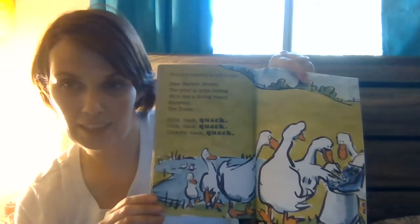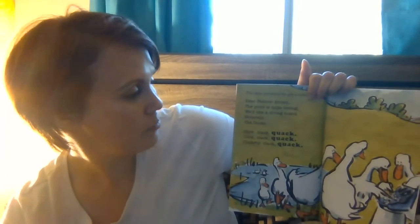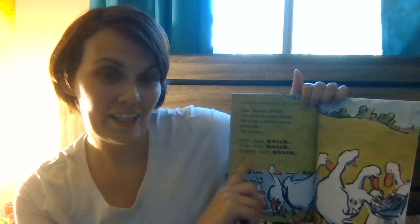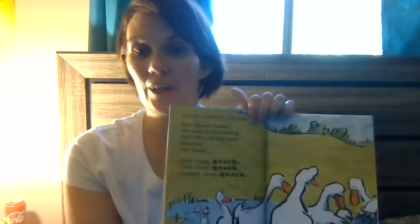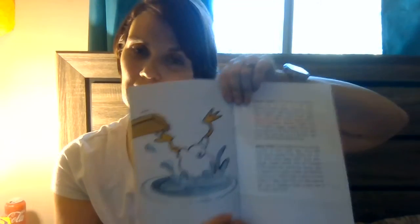But the ducks, as you can see here, have decided to keep the typewriter, and they've started writing their own note. So I'll read this one, and it says, "Dear Farmer Brown, the pond is quite boring. We'd like a diving board. Sincerely, the ducks." And now it's changed to click, clack, quack, click, clack, quack, and clickety, clack, quack. On the very last page, there's no words, but as you can see, the duck is jumping off a diving board into the pond.